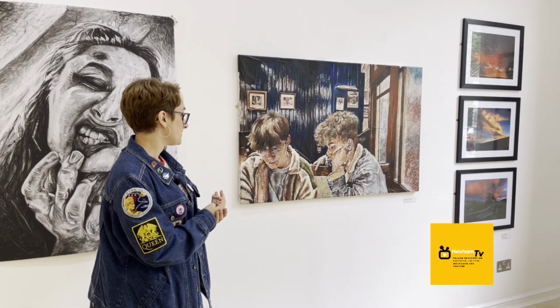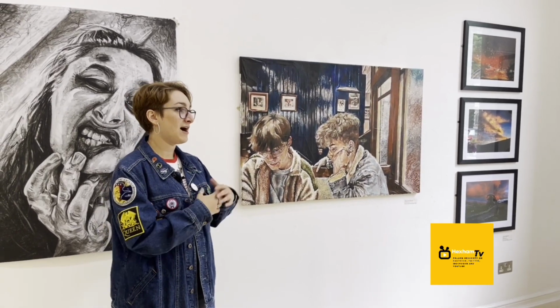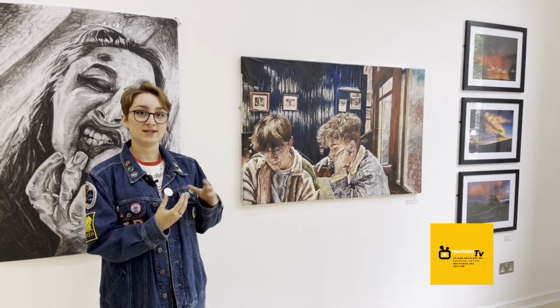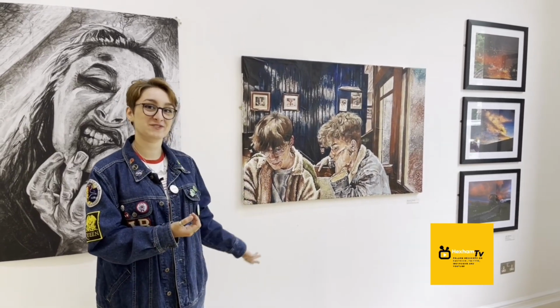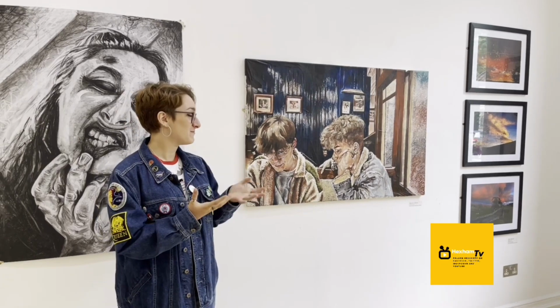But yeah, I think the theme of the latter half of A-levels when I did this was more to do with memories and capturing moments and things like that. And this was a rare moment where my brothers weren't fighting with each other, so it felt like quite a poignant moment.